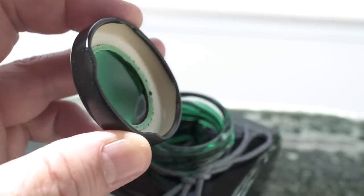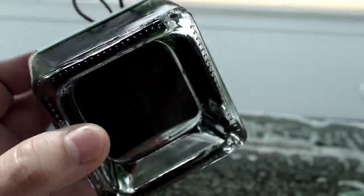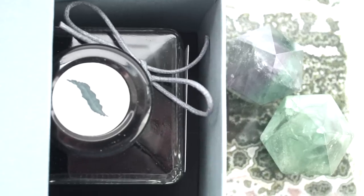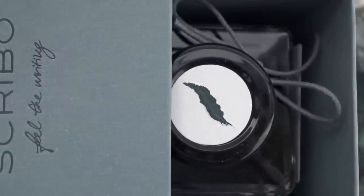They have an interesting jam jar cap, a large opening tied around with gray string. The bottles are very heavy glass and the bottom is hollow to allow the stacking. And they're packaged in a beautiful box and they're so heavyweight that each one weighs over a pound. So the bottle inside of the box is half a kilo.